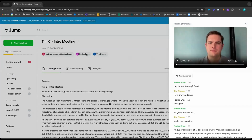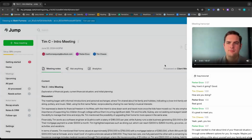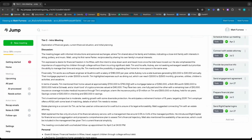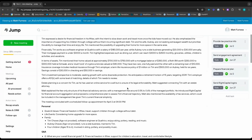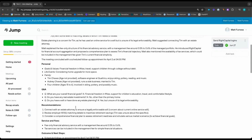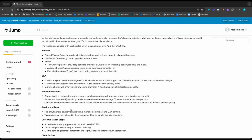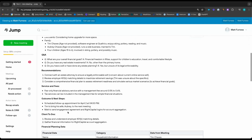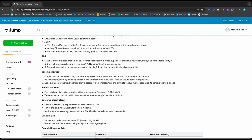You can have this auto delete on a schedule, but it's essentially taking our entire conversation, boiling it down to a narrative discussion, just kind of what took place start to finish. It'll pull out personal details like their hobbies, their kids, goals, what sports they play, all those sorts of things. What kind of pertinent questions related to finance that you asked the client, how they answered those. And then some of the things like any recommendations you might have made, if services and fees get quoted, and then what the outcomes, next steps, and action items are for the meeting.